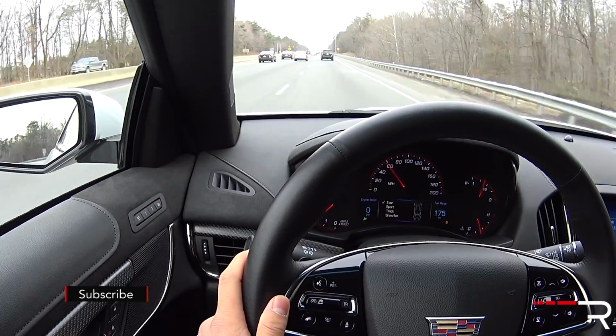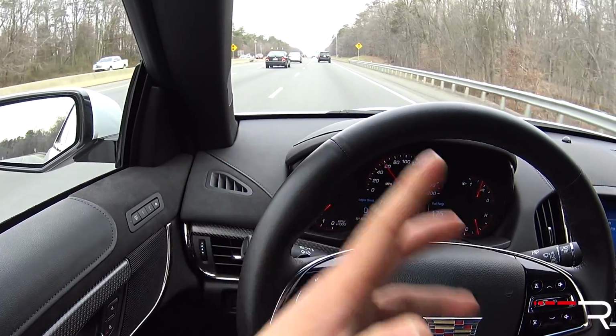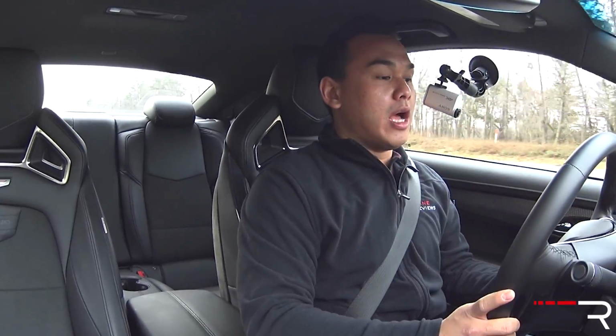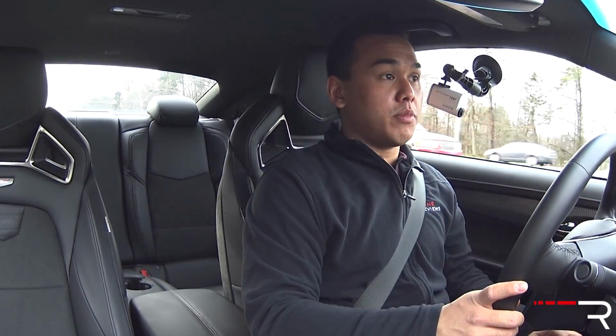Now, let's go ahead and change gears a little bit here and show you guys what it's like when you drive this thing in a more civilized manner. I put the car into touring mode. That's its comfort setting. I put it in 6th gear. Cruising along here at 60 miles an hour, the ride quality is actually pretty damn good.